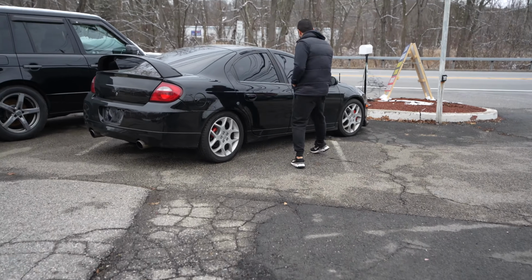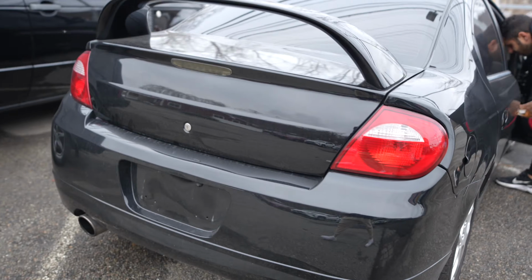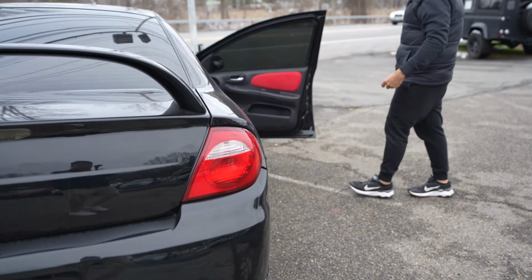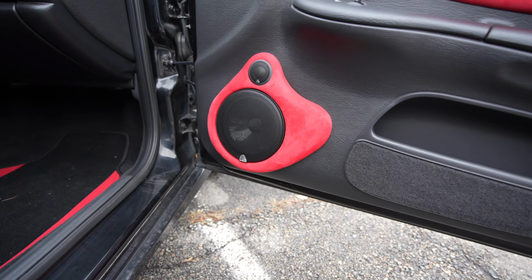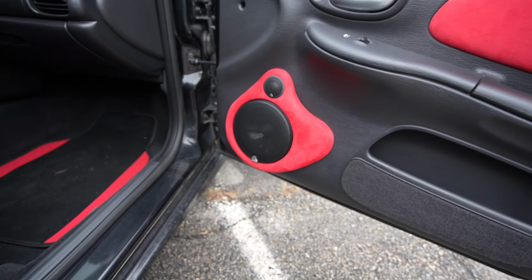All right, so Ray wants to show us his audio setup in the Neon. So this is a 50,000 mile Neon. Bone stock? Bone stock. Wow, all original. That's crazy. So you did all this custom work? Yep. And you did the door panels? I like all that suede.